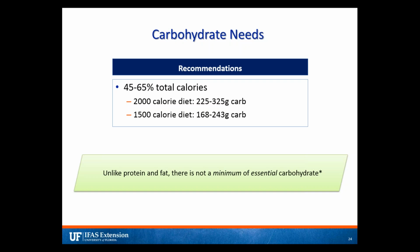So carbohydrate needs. Carbs are a little bit unique when it comes to how much we actually need. The Dietary Guidelines recommend that you get 45 to 65% of total calories. And you can see on your screen an estimate of about how many grams that would be per day, depending on a 1,500 calorie diet or a 2,000 calorie diet.